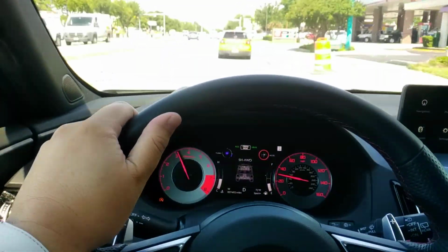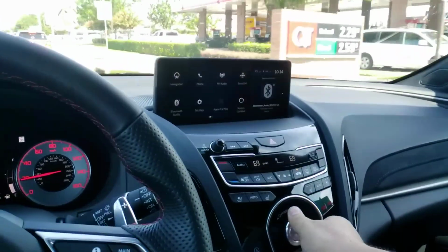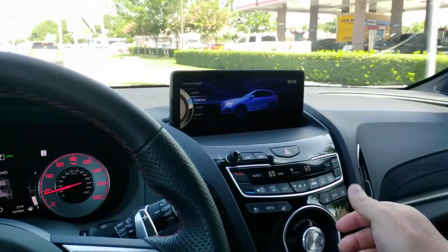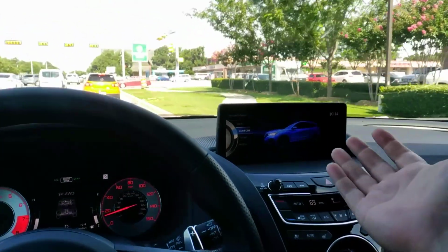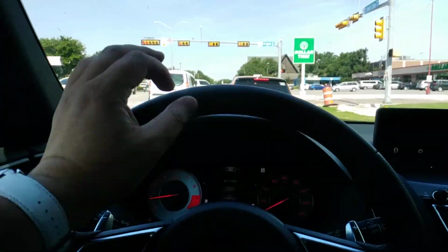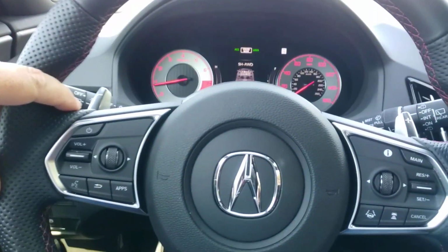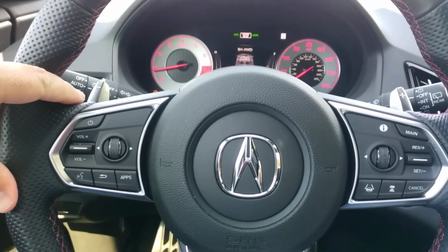Ah, it just sounds so good. And of course, you can turn this down. You can go into Sport and then Comfort. And it doesn't default to Comfort. If you were in Sport, you're back in Sport when you get in the vehicle, which I love. That's perfect. That's it. I mean, this thing is a freaking hoot. I mean, I love it.